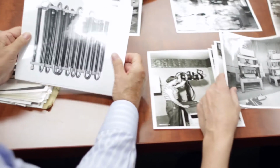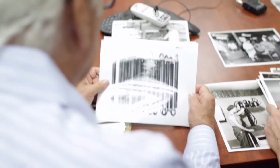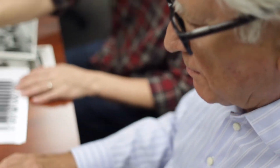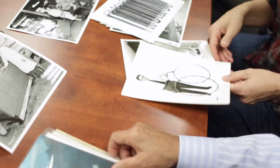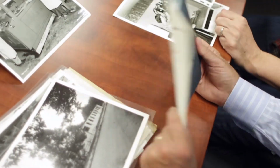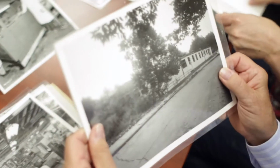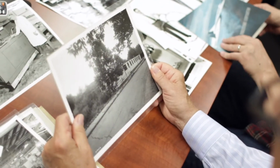This is a heat exchanger that went on a Martin Marietta airplane. We developed that. That is something. And this is before my time. Here's our first brochure. There's finally a picture of the building. There's the original building.